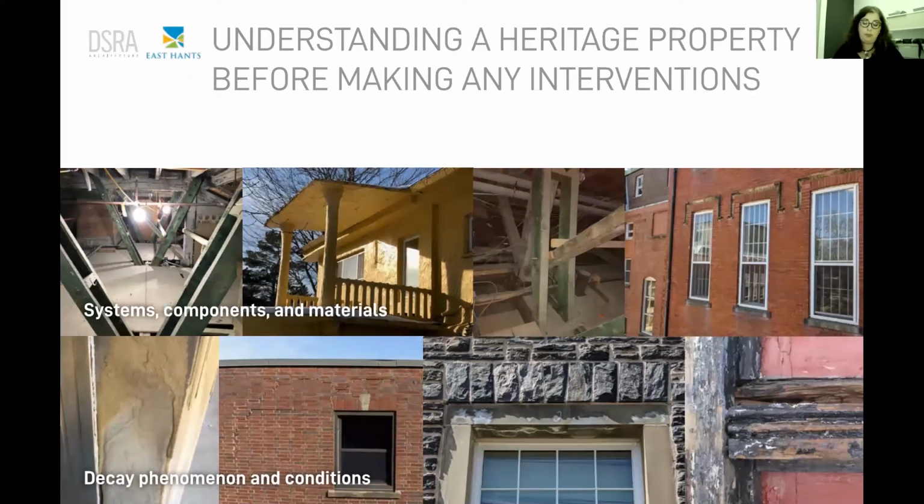Let's get to the first kind of documentation or understanding of the property. How do we do this, what do we consider? We need to consider first what the building is, and the systems and components of the building: roof, foundation, perimeter walls, structure, windows, doors, floors, and the components of those systems, and of course materials. So it's going from the bigger to the smaller items. Of course, decay phenomena and condition. Decay phenomena and condition are very much related to the type of materials, and also to the system and how the components are connected and assembled.